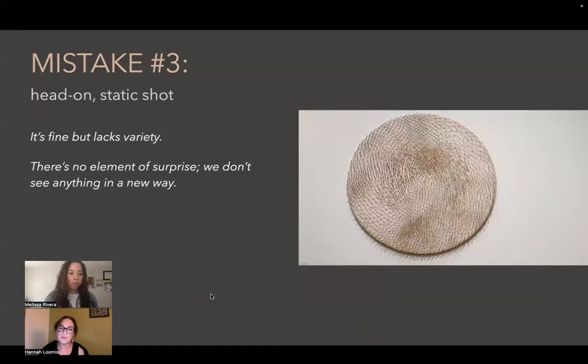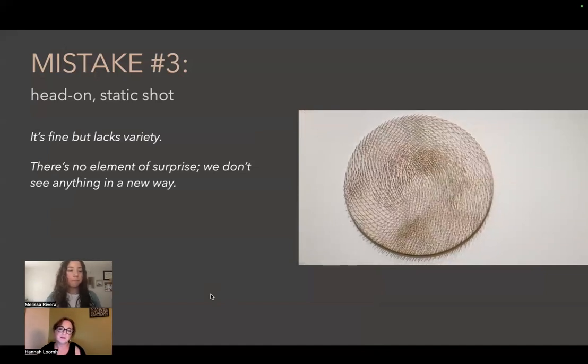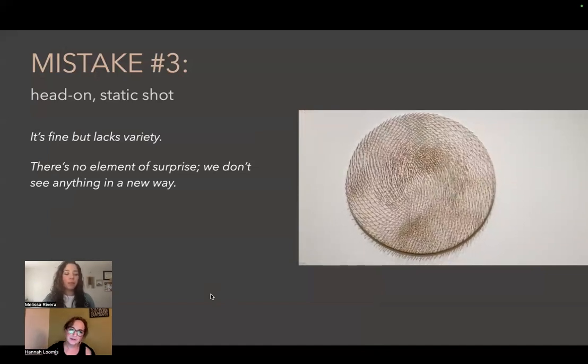So mistake number three, and this maybe isn't a mistake exactly, but it's something to really consider when you're filming. Like these are basically ways to make what could be an okay film really interesting. So here, the object is a very cool object, but we're looking at it head on, and it never changes.